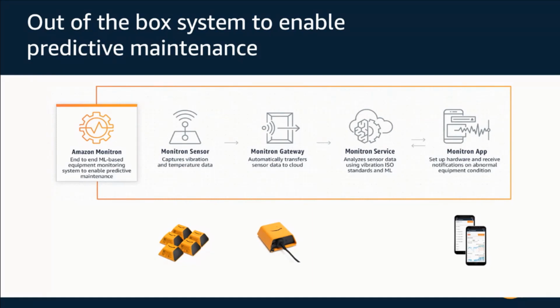These insights are then delivered over to the Monitron app, which is used for two purposes precisely. One, in the first place, to configure and provision these devices, that is the sensors and the gateways. And second, to consume the insights coming from the Monitron service and to take actions based on these insights.